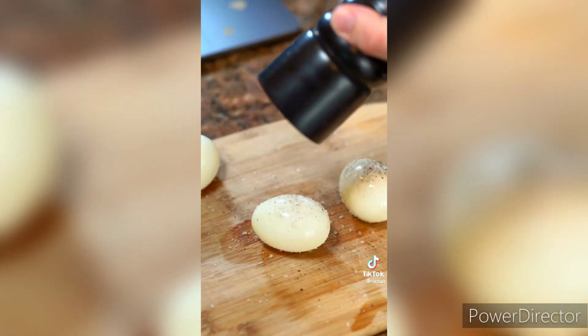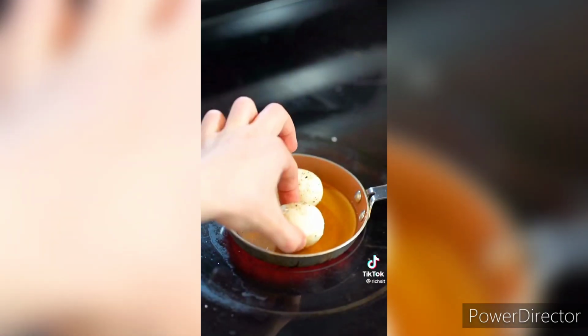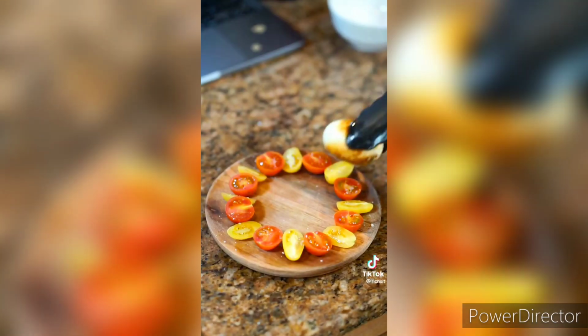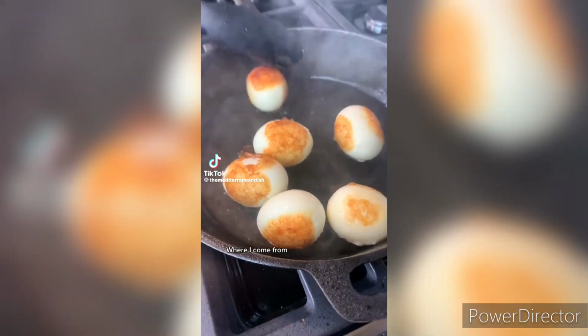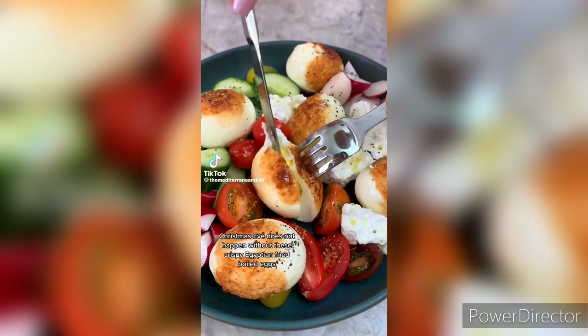The eggs are carefully peeled and then rolled in a vibrant mixture of spices such as cumin, paprika, and ground coriander, which infuses them with a tantalizing aroma. These seasoned eggs are then gently pan-fried to create a crispy outer layer that contrasts beautifully with the soft and creamy yolk inside, often served as a snack or appetizer.